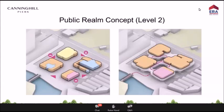In terms of level 2, they're going to have this courtyard area for the shoppers to walk about. Can you see? So they're going to walk about here. And also people coming from Ord Bridge can walk inside and proceed up to have their shopping experience.